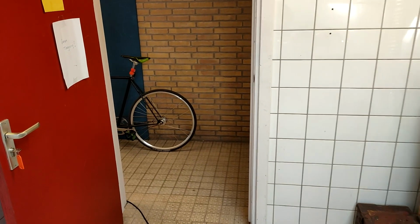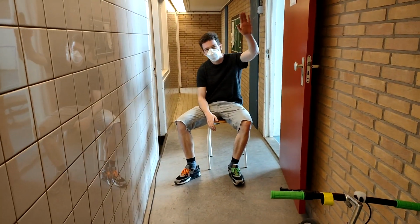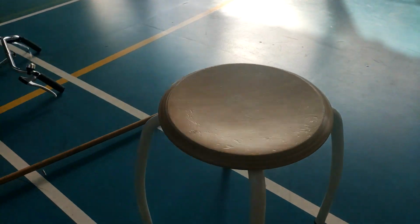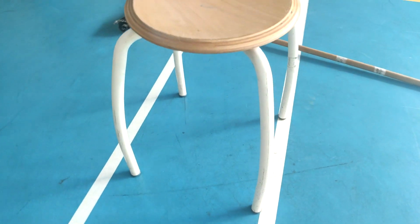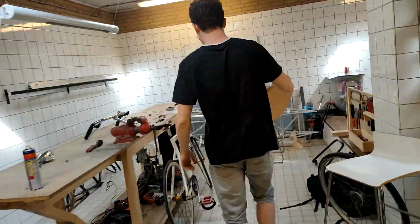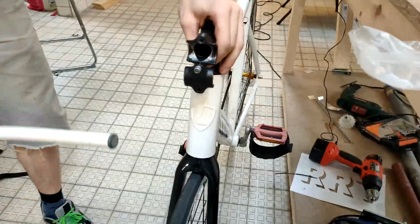Let's get ready for the next item. The next item is an actual stool. I have no idea who came up with this idea, but we are gonna test it for sure. Let's see if this thing will just fit in and not be annoying. Ah, that should be a lovely fit, actually.